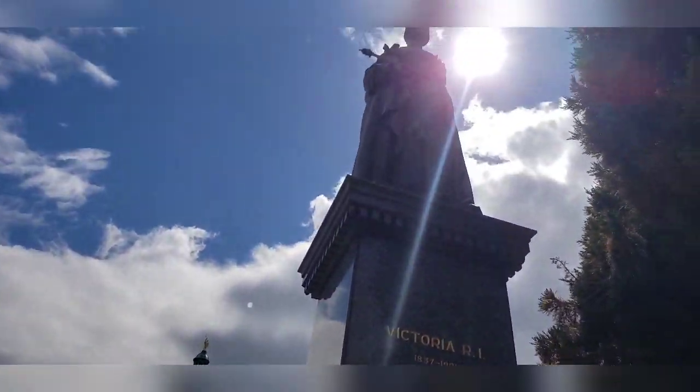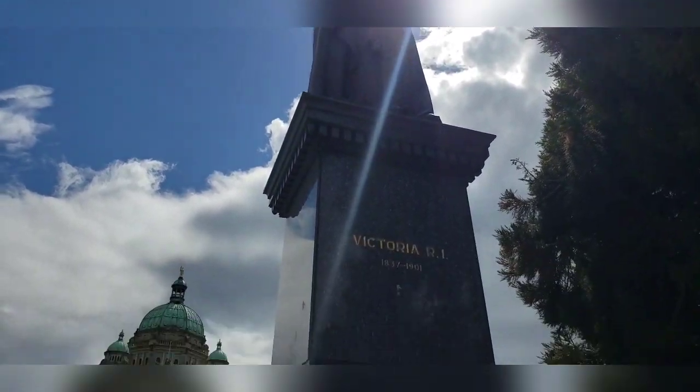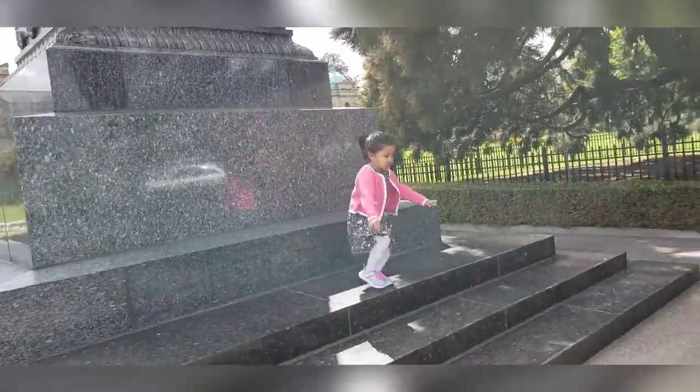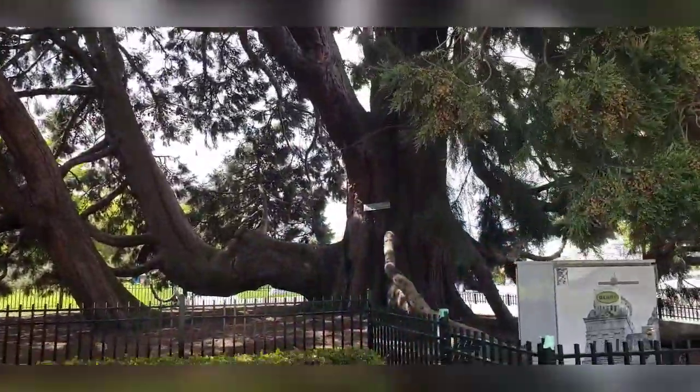Who is that queen? Queen Elizabeth. Yeah, she is Queen Elizabeth, guys. She doesn't look like her. She's in England. We need the tower. Come on, Avery, let's go. There's a tree. It's a big tree.